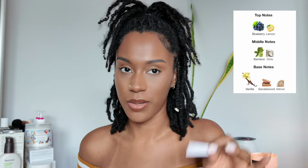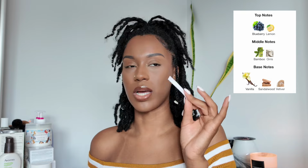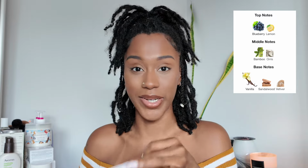I do get the blueberry, but it's not like the tartness of a blueberry. I feel like blueberries are not usually sweet. More like blueberry pie, or if you've ever had bumbleberry, like a bumbleberry pie. This is so good. It's so unlike anything I've ever smelled. This is not generic at all, but it's not a heavy hitter, and it's very much so non-offensive. It's very pretty and soft.